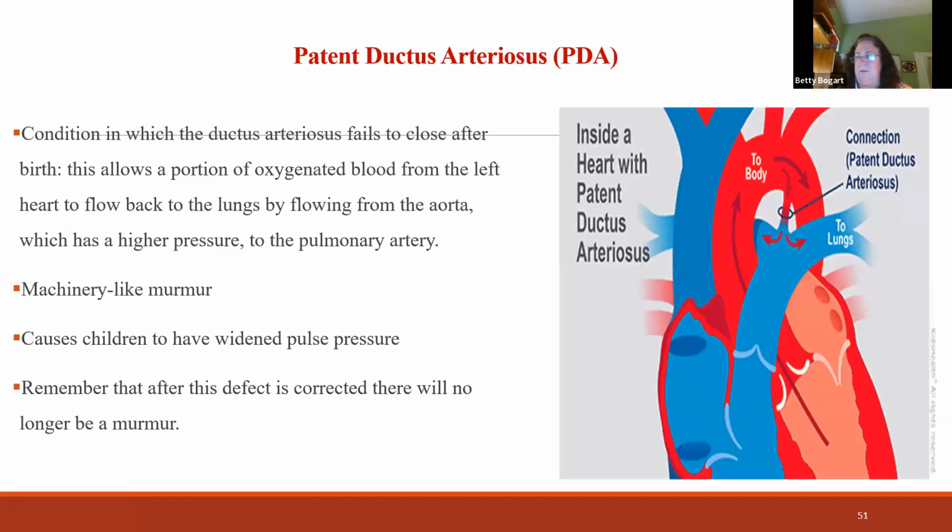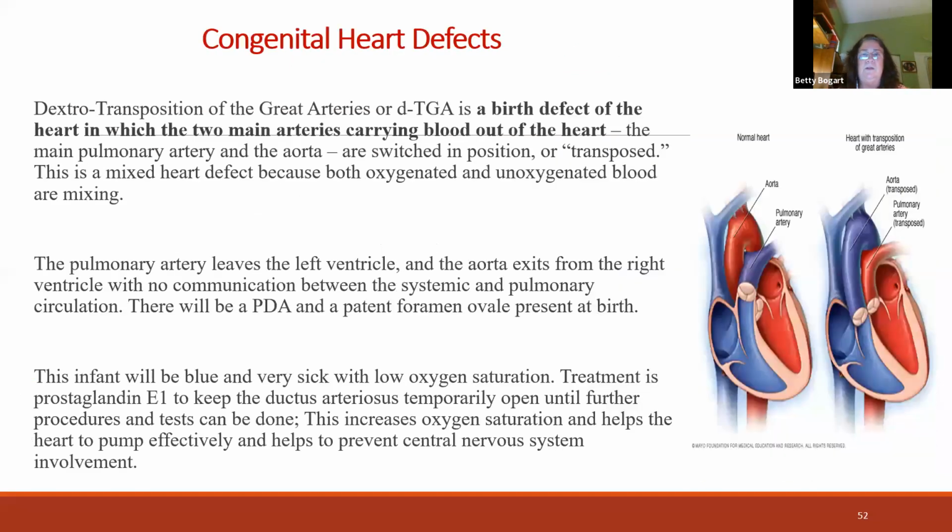A patent ductus arteriosus is fetal circulation. It is a connection between the aorta and the pulmonary artery, and this is there to put oxygen from the lungs to the body when the heart is congenitally in a way where it can't. And we need to sometimes evaluate that ductus and see if it's open or not. Well, you're going to hear a machine-like murmur. And those blood pressures are going to be, the diastolic is going to be really low. Normal blood pressure on a newborn, 60/40. You might see 60/18. And that's telling you that it's still open.